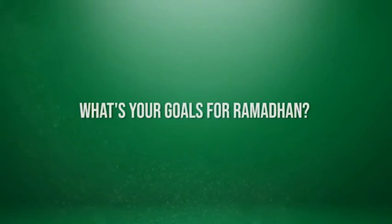Memorize at least half of the last 30th para. Like a lot of Muslims, you know, we only know the last 10 surahs. That's the thing we get taught. Then after that, we drift away from Quran quite a lot. So, inshallah, I'm going to do itikaf this year. So I'm planning on memorizing at least half of the 30th para, personally.